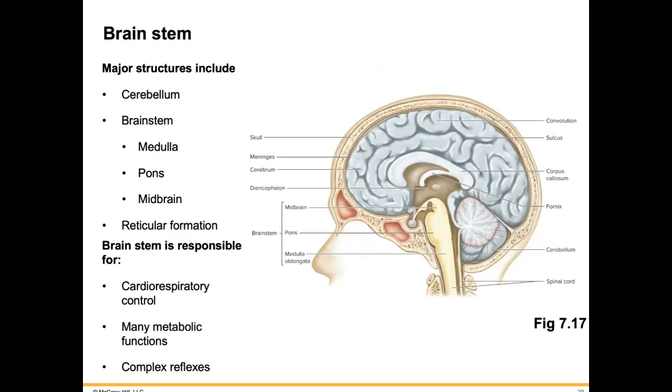Now, I've mentioned the brainstem a few times already, but let's just reorient ourselves. Here is our cerebrum, a part of our brain. We have our cerebellum back here, and look at what a close relationship it has with the brainstem. Making up the brainstem, we have the medulla here, the pons, and the midbrain at the very top, the superior end. And really this brainstem is a series of tracts and nuclei that are responsible for metabolic functions, cardiorespiratory control, and some complex reflexes. Also extending throughout this area is something called the reticular formation.